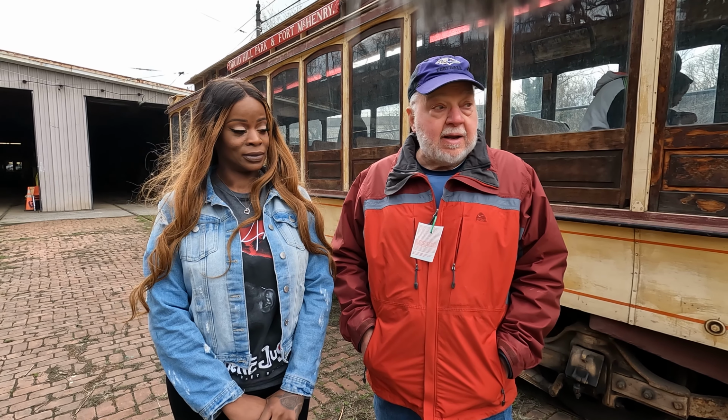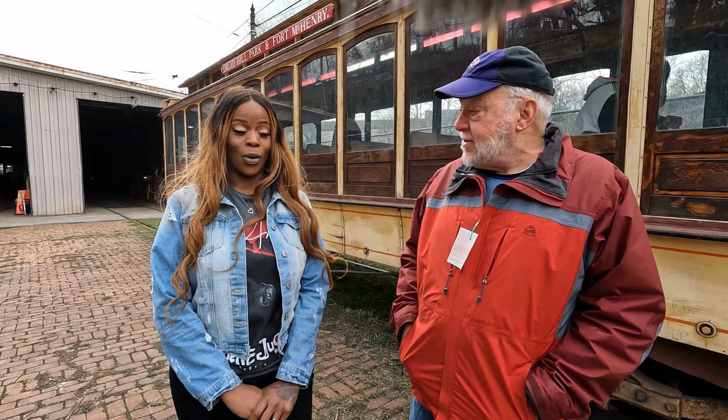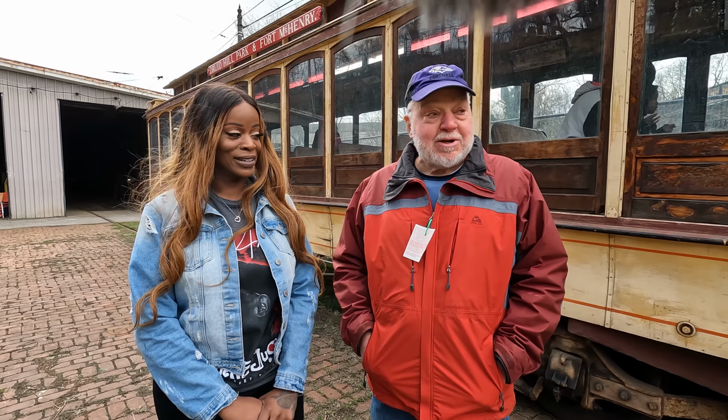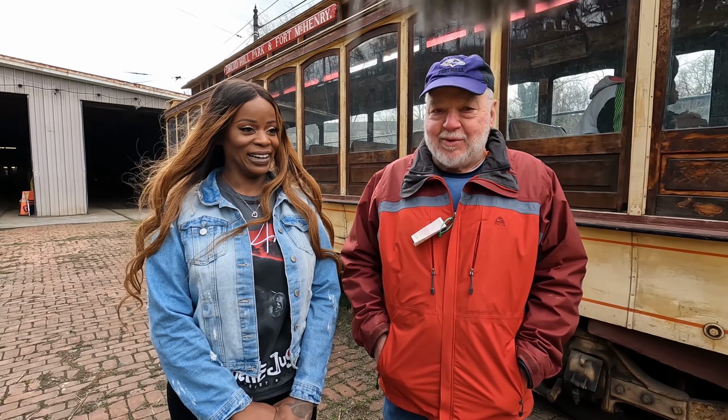The first car is 2168. It's a PCC car, a President's Conference Committee car. It was built in 1948, and it ran in Philadelphia until 2003. Can you imagine something running that long? That's a very long time. And it still runs here. We run it all the time. It's a really marvelous piece of equipment. Yeah, I bet. With a great history.